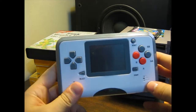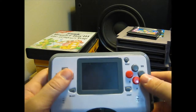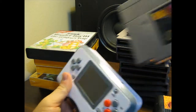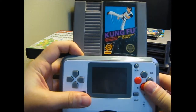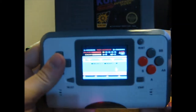This does come with two wireless controllers and a wireless zapper, and the controllers are more like a normal style D-pad, and they look like SNES controllers. Anyhow, I figured I'd show you what it looks like here. The screen is okay. I mean, it's not bad for only 50 bucks. I don't know if you can see that very clearly.